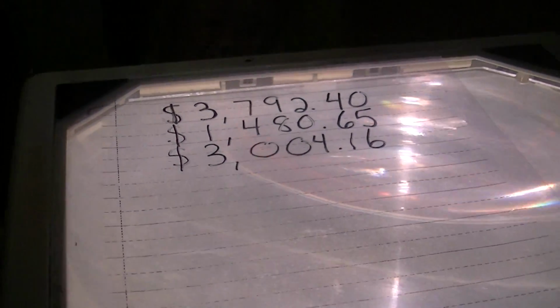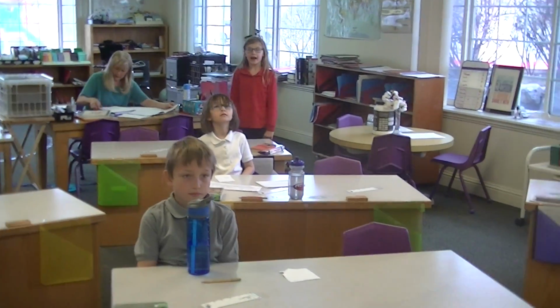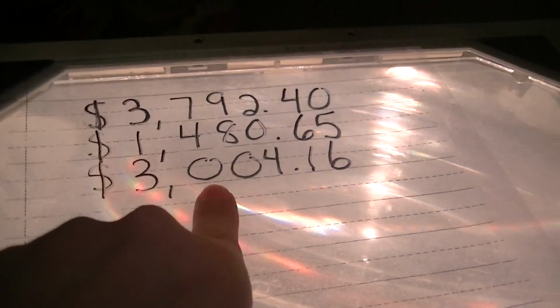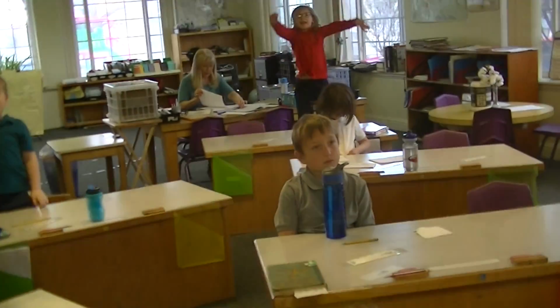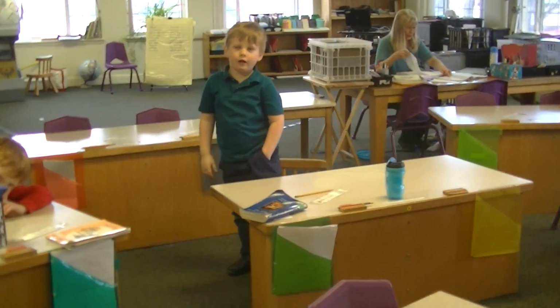How much money did Jaden contribute? Amethyst, read that number for me. 3,004... $3,006 and 16 cents. Yeah. Why do we have to have zeros right here in our hundreds and our tens column? Why do we have to have zeros there? What do those zeros do, Rembrandt? It means they're there and they're not using it.